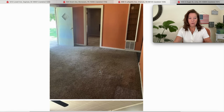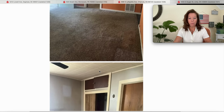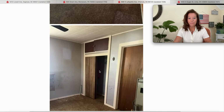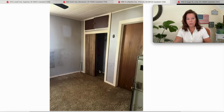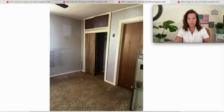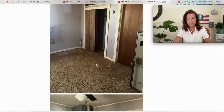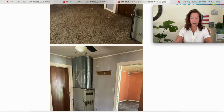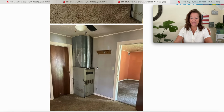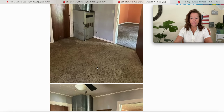This is cute too. Under $25,000 in Kansas for a house that looks like we could move right in. So this may be another bedroom with closet space, and got some upper cabinets above the closet there. Yeah, let's just remove that carpet, roll it up, and take it out, right? $24,900 in Kansas. And again, we're in Neosho County.